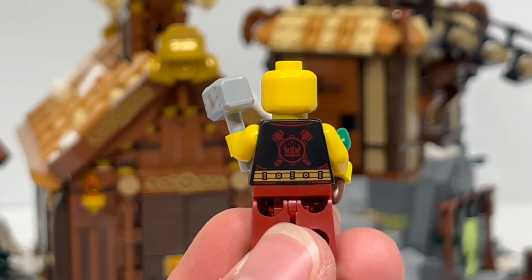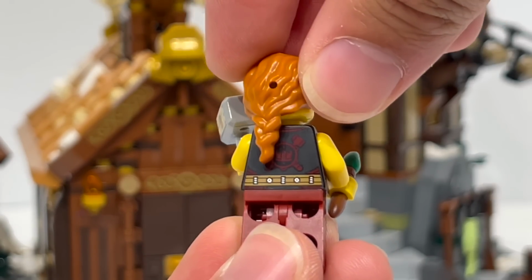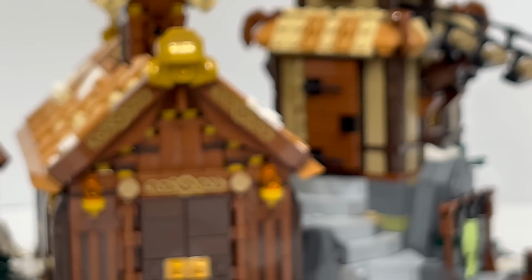That feels like a very classic Viking look and feel to me, and I do really like how the print on that torso turned out.